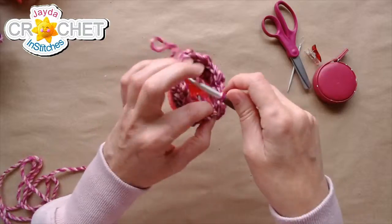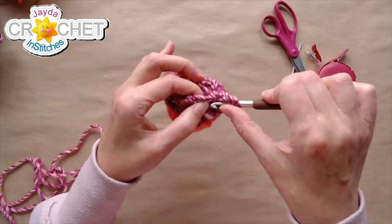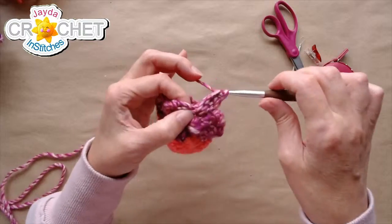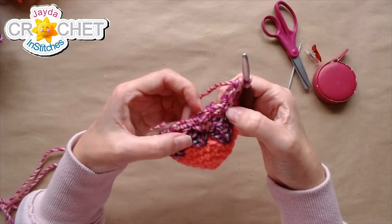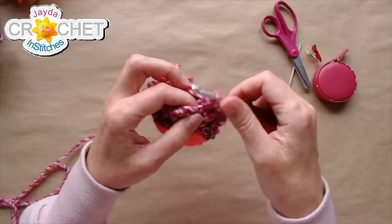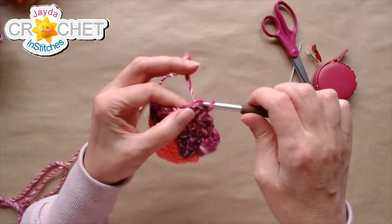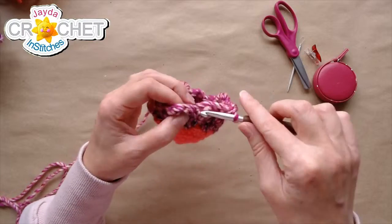Start the next row with a single crochet and 2 double crochet, always worked into a single crochet. Skip over the tall 2 stitches, find the 3rd stitch, which is the short single crochet, and continue that falling leaf pattern. So I'm going to do this for a total of 6 rows of the falling leaf pattern.